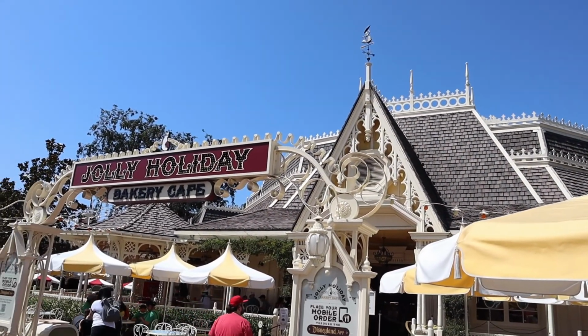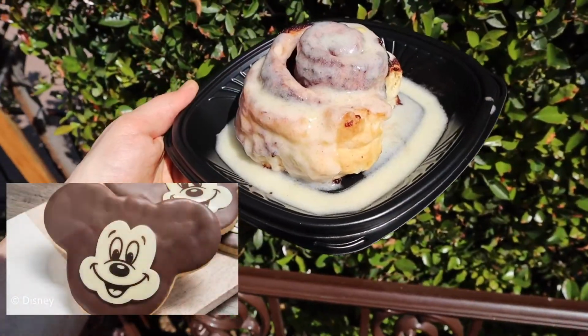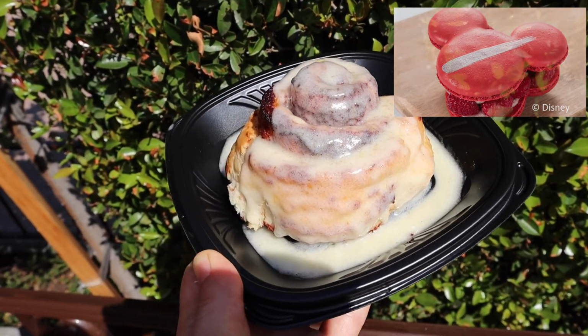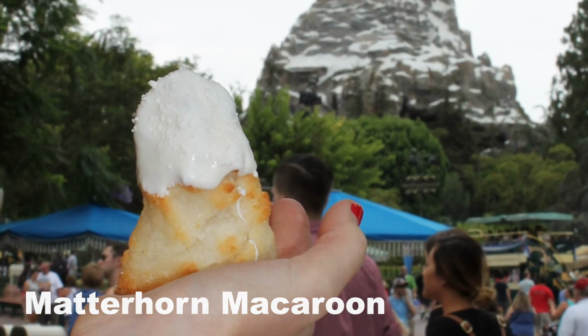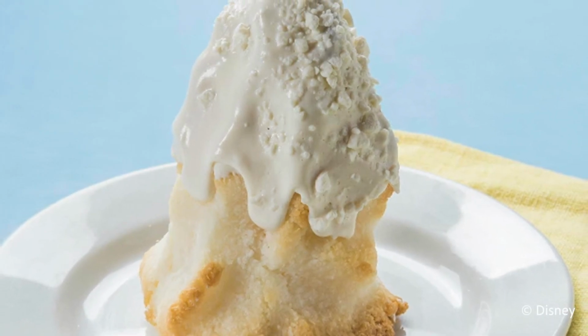Let's head back down Main Street to the Jolly Holiday Bakery. There are plenty of fun baked goods here, but I recommend the Matterhorn macaroon. This is not only Instagram worthy, but it tastes so good. A coconut macaroon covered in icing, resembling the classic Disneyland attraction.